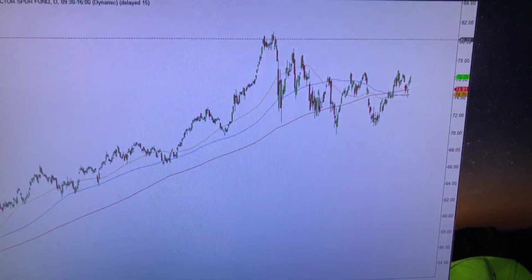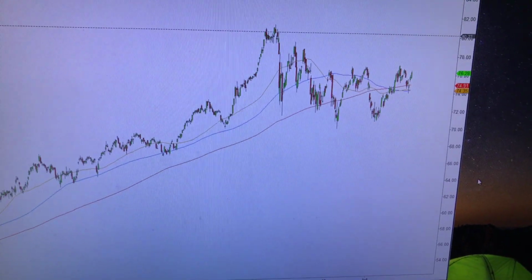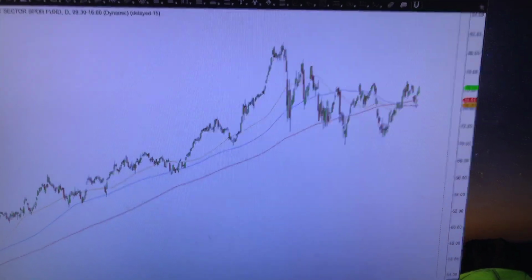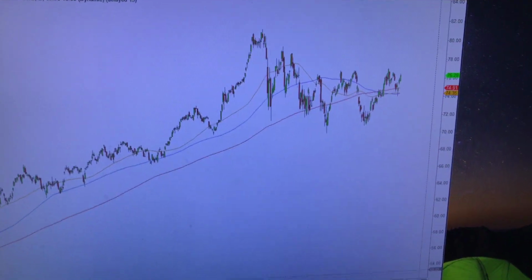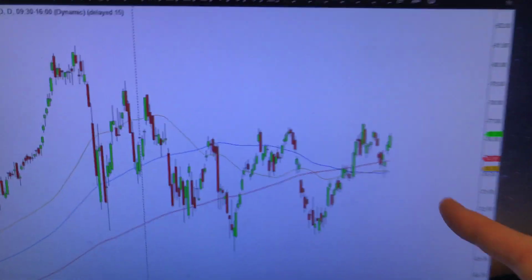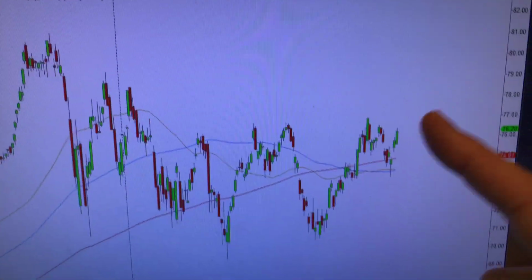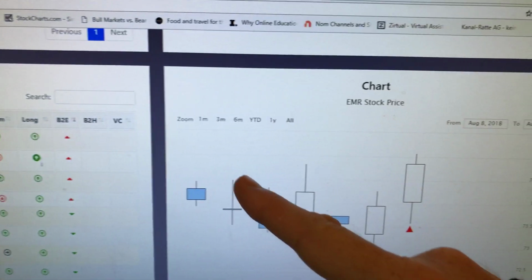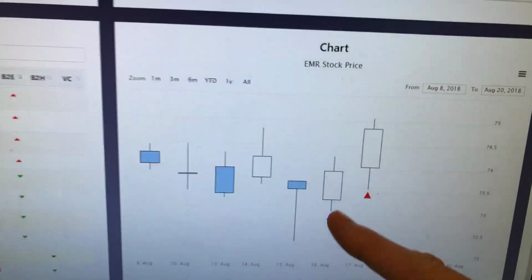If you go over here and we look at the actual industrial sector, the XLI is the ticker symbol up here, you'll note that this is giving us a lot of bullish signals. Look at that strong bullish reversal. And because of that, our dashboard is finding opportunities. It's also signaling to us that industrial stocks have gone short-term neutral and now bullish.